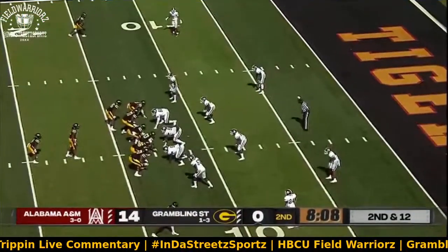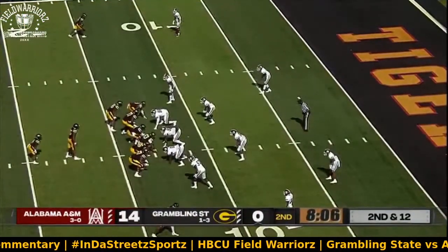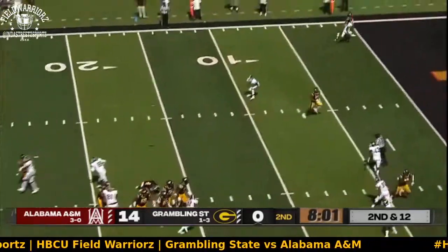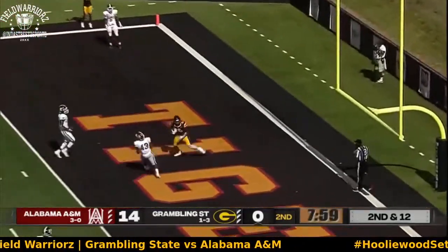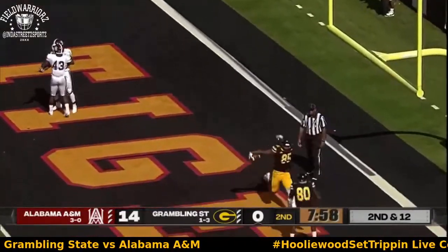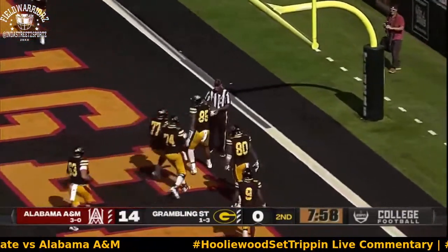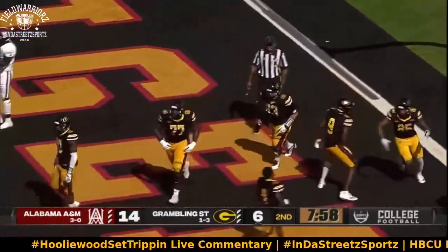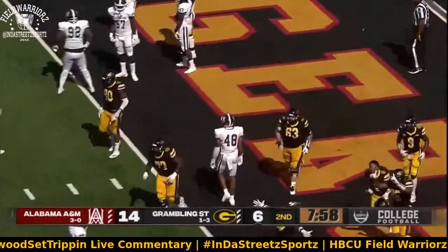There. So second down and 12 for the Tigers. They still have room to get a first down. Bowden under pressure. Nobody blocked and fires it into the end zone. And it's a touchdown. A great job by Bowden. Isaiah Gray, number 85, hauls it in for the touchdown for the Tigers.